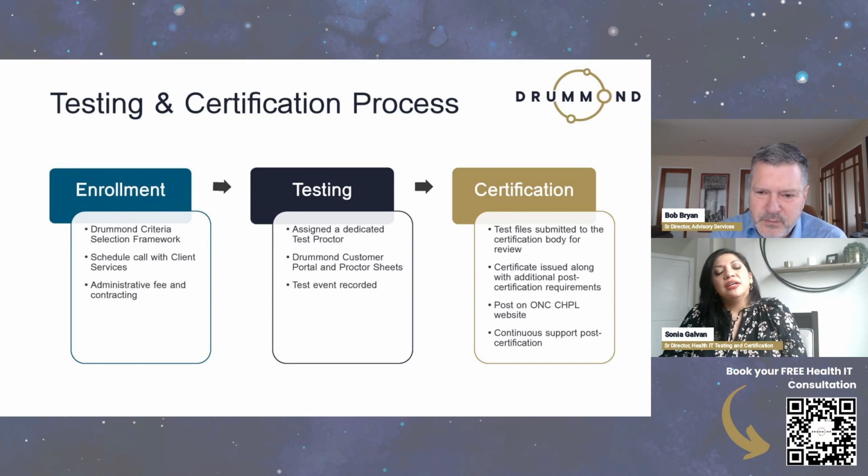Certificate is issued. Developers are notified by email with the certificate and other important post-certification requirements. So the support doesn't end there. Again, this is an ongoing compliance requirement, and we'll talk about that in just a moment.